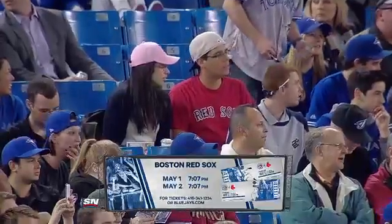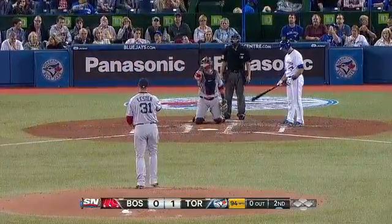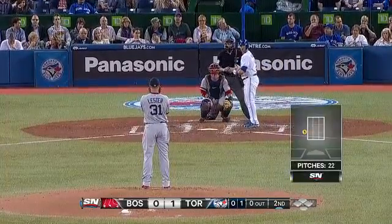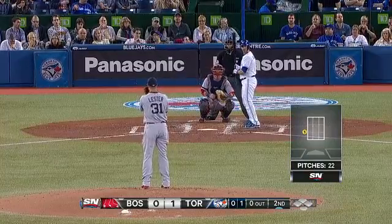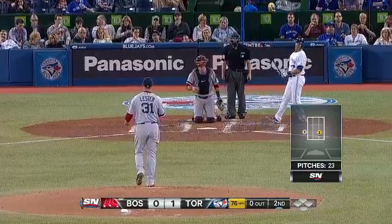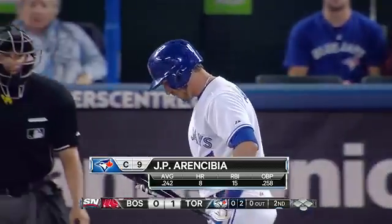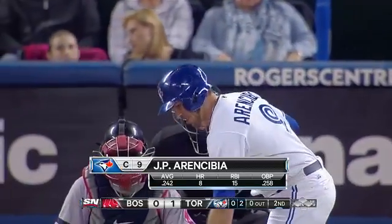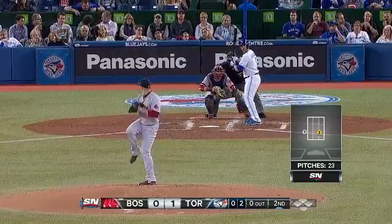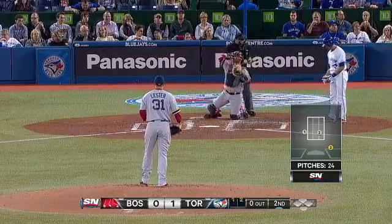Starting at 7:07. And J.P. Arencibia will take the first pitch from Jon Lester. Clay Buchholz goes to the mound tomorrow against Mark Buehrle, then Ryan Dempster against Josh Johnson. Big slow breaking ball, and that puts the count at 0-2 to Arencibia. There's another breaking ball right there.